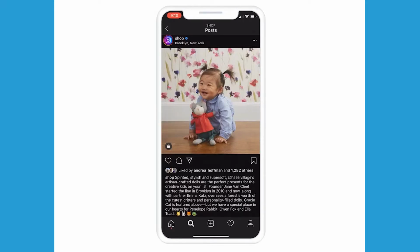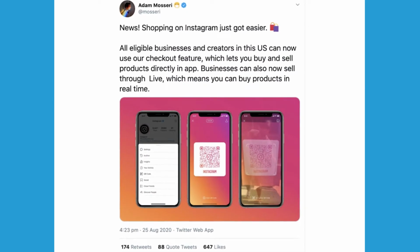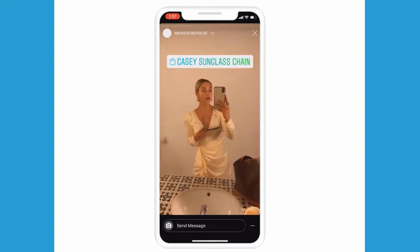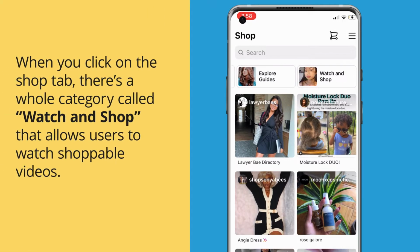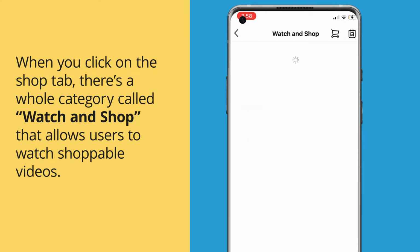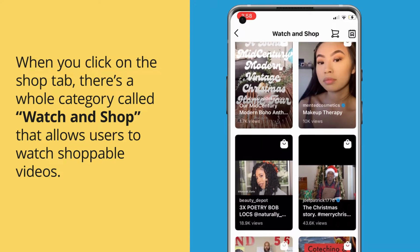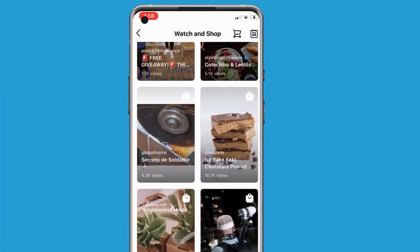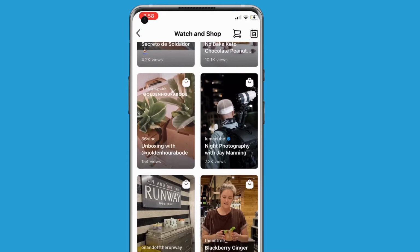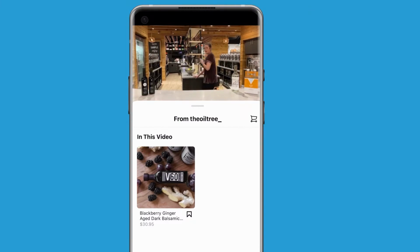Prior to this update, shopping was also made available across the board on posts, IGTVs, lives, and stories too, using the Instagram story stickers feature. In fact, when you click on the shop tab, there's a whole category called watch and shop that allows users to watch shoppable videos. Given that videos are the dominant media type in today's digital landscape, this is a powerful opportunity for business owners to connect with followers and convert them into customers.